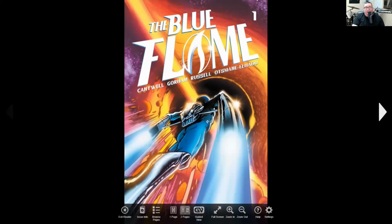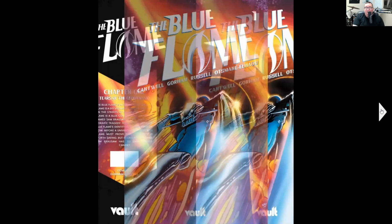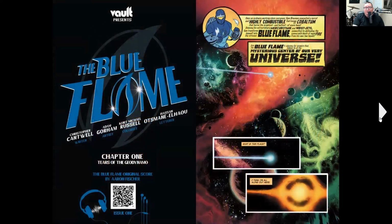We got the cover here, and it's got a cool concept. This dude flying through space, whatnot. It seemed interesting when I read the back of it, so I just picked it up randomly. It is by Vault Comics, and this is the first issue.